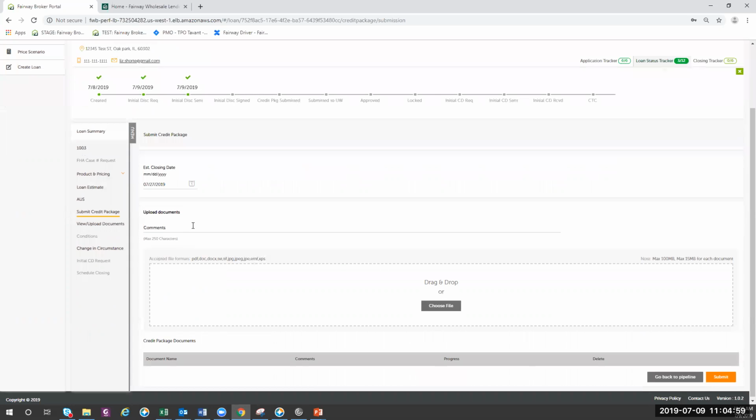There's a space that you can put any comments that you would need to put on this file, so feel free to enter any brief comments. However, I do recommend that if you have more detailed underwriting comments or something to that effect, you would continue to upload that via an LOX or the way that you normally would have in the past. I also want to call out that any rush requests or anything to that effect should not be done through this comments box. That should follow the standard process that has always existed, reaching out to your account executive and requesting those rushes.